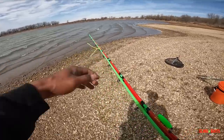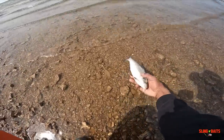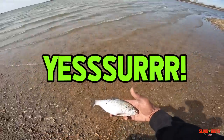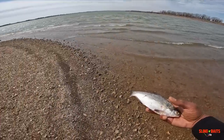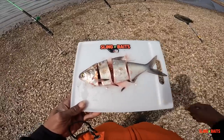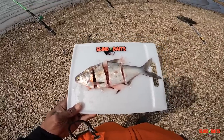Well, won't you looky there. Got me some free bait, fresh bait. Fresh shad just blew up. I guess we'll start with him. Blew right up here on this bank. Nice. Thank you, fish gods. All right, y'all, I got that shad that just blew up on the bank. Got it cut up in some chunks. That's what we're gonna start with.